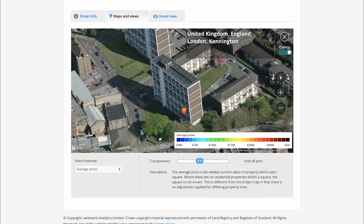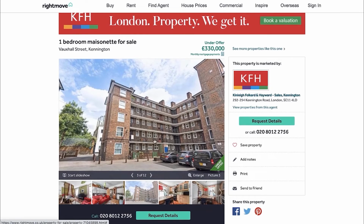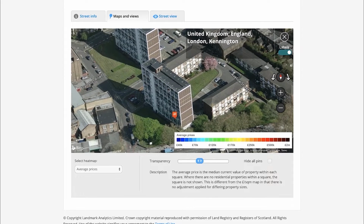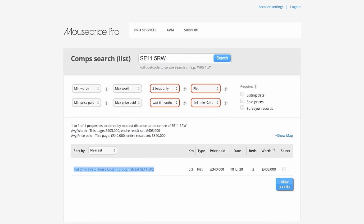Now, this doesn't make for a good comparable because the property we are looking at is 1, 2, 3, 4, 5 floors, and this is a high-rise building, or it's definitely bigger than the property we're looking at in terms of floors. So that doesn't make for a good comparable. So we can essentially leave this one for the time being because we're not going to use it. And we can then branch out and make this slightly bigger by going to half a mile radius.